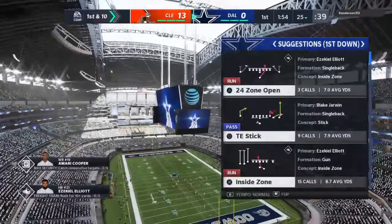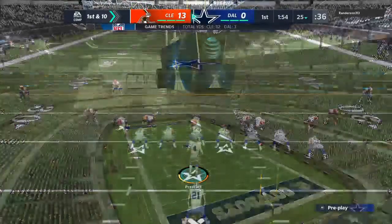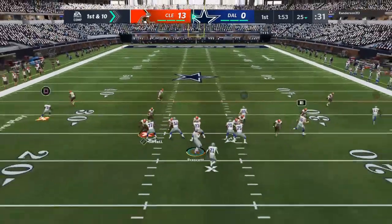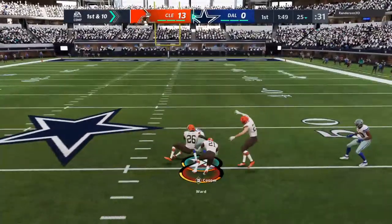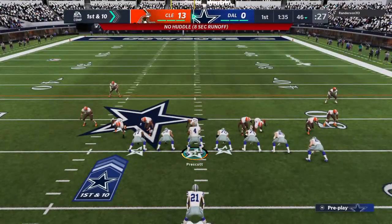Boys take over 1st and 10 at their own 25-yard line. The Dallas offense here set to begin the drive. And following the interception, we'll see what they can put together on this drive. I can hear my old college coach right now. He always used to tell us before every game, the team making the fewest mistakes will win. What they're hoping is that that last mistake is their only one of the game.